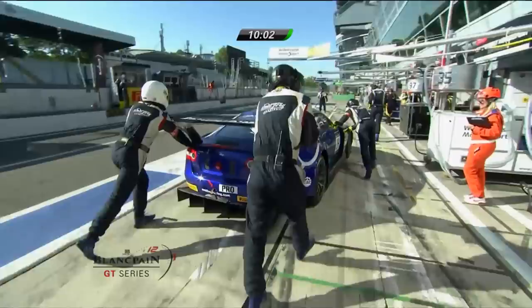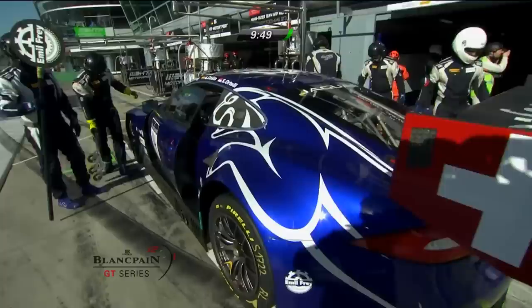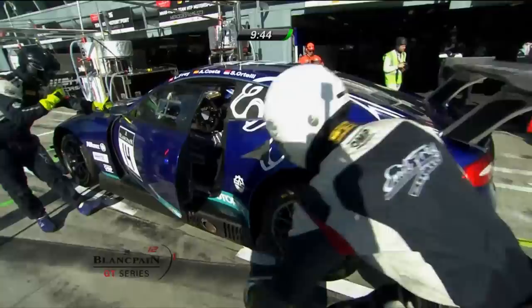14 Jaguar pushed down the pit lane to the team. That might even suggest he ran out of fuel and coasted in and needed to be pushed back to the team, potentially. But Stefano Ortelli was the man at the wheel of it. And they don't look concerned, necessarily. 9¾ minutes to go. Goes on the little dolly jacks, gets spun around and taken into the garage.